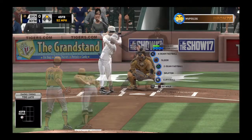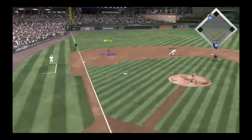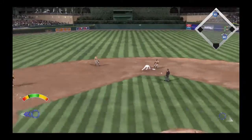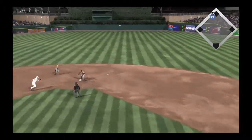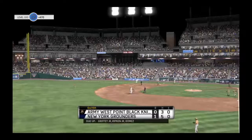Ken Griffey Jr. is in for the third time as he swings and misses at that one. It's nothing and one. Softly on a line to third. Throw gets him, two down. And he'll try to get back now, but it's not going to work. The throw hangs him out to dry.